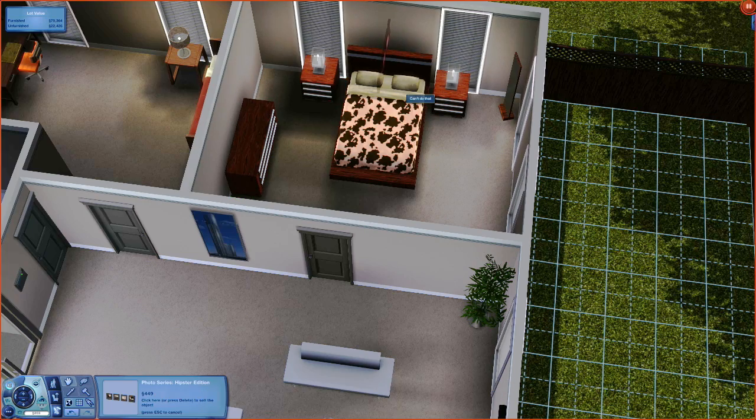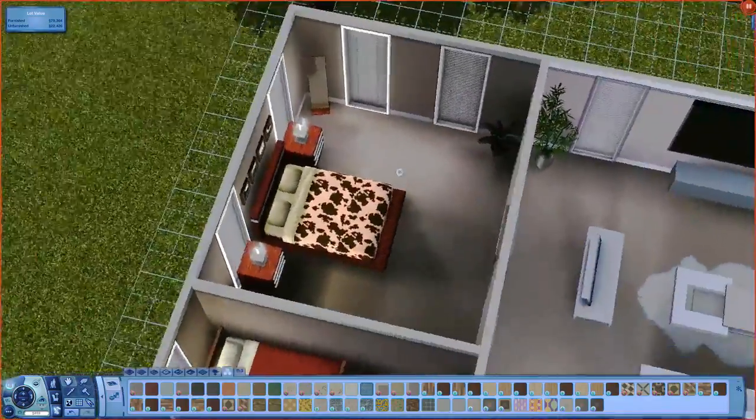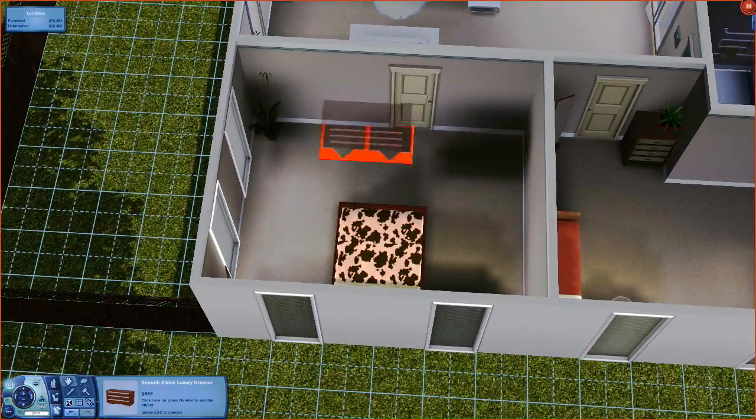Go ahead and do this right here. My stomach is hurting like a bitch. I'm hungry. And we could put the dresser right here.